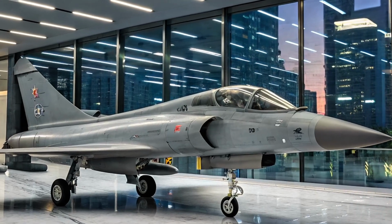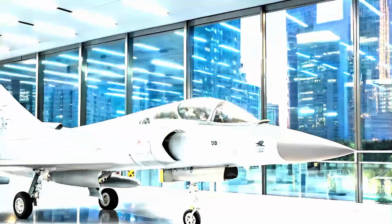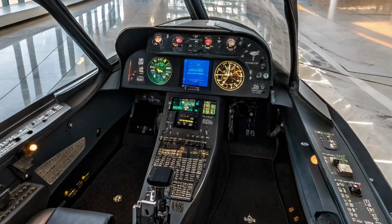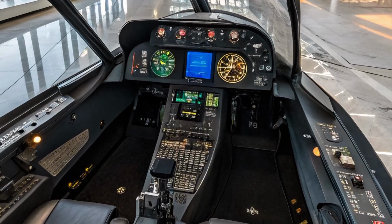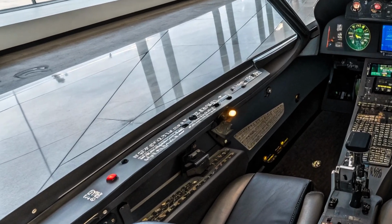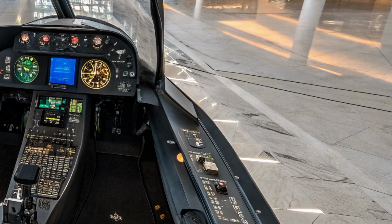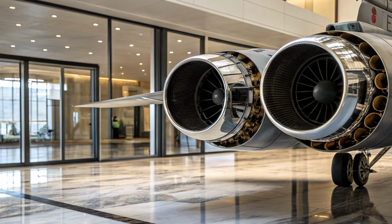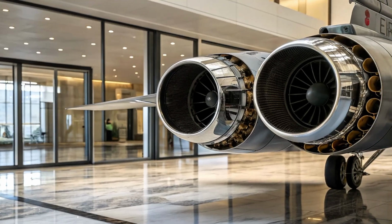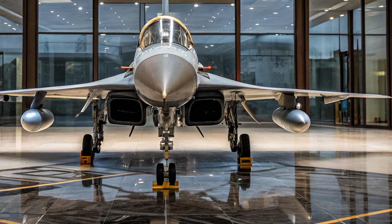Critics, however, argue that the J-10C is still not in the same league as fifth-generation fighters like the F-35, and that's true. The J-10C, despite its impressive avionics and weapons, is a fourth-generation plus fighter. It lacks the stealth capabilities of the F-35 or J-20, which are designed to operate almost invisibly to radar. However, the J-10C doesn't need to compete directly with stealth fighters to be effective. Its role is to dominate in conventional engagements, provide multirole flexibility, and offer a cost-effective solution for countries that cannot afford fifth-generation platforms.